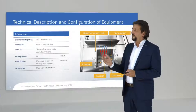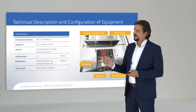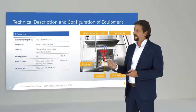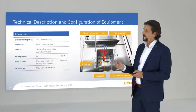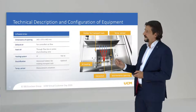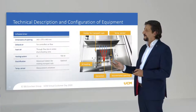And we also have the possibility to add an electrification here as an option. Why this electrification? So we can also work with a rotation in the top of this infrared wire in the end. The measurement of the temperature you see here is done by the temperature sensor in the bottom of the installation. Here we can also see the maintenance opening for changing and exchanging the heat elements.